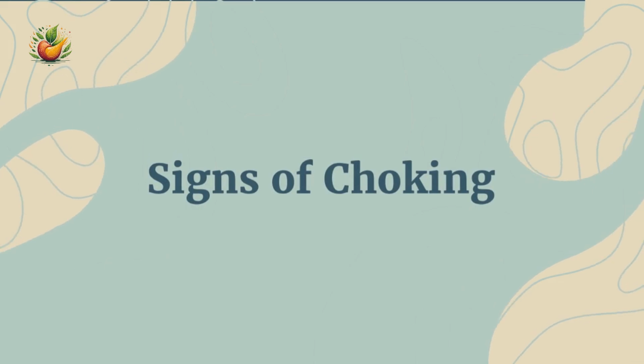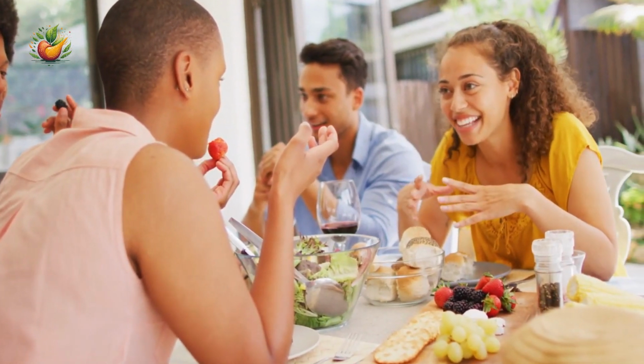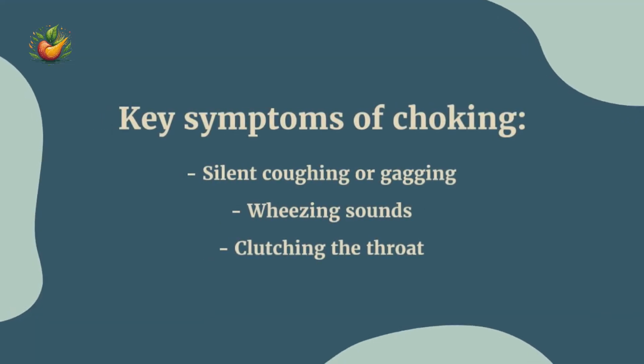Signs of choking. Now, let's look at the signs that someone is choking. Recognizing these signs quickly can help you take immediate action. Some of the key symptoms include silent coughing or gagging, wheezing sounds, clutching the throat, difficulty speaking or breathing, skin turning a bluish tint, known as cyanosis.